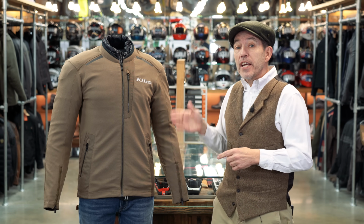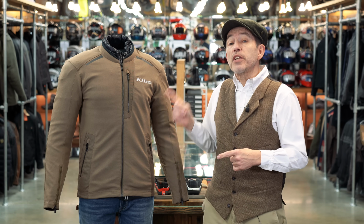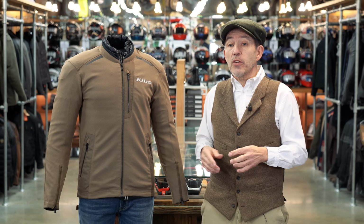The outer chassis is made from a 1000 denier Cordura with elastane built into it for stretch. The material is immensely strong. It makes the Marrakesh way stronger than a normal mesh jacket, which explains why it rates AA under EN 17092. Now, let me put that into context. There are many GTX Gore-Tex jackets out there from the likes of Rukka and Klim that are still only rated single A. There's only one on the market that's AAA. So an AA rated mesh jacket is pretty impressive.